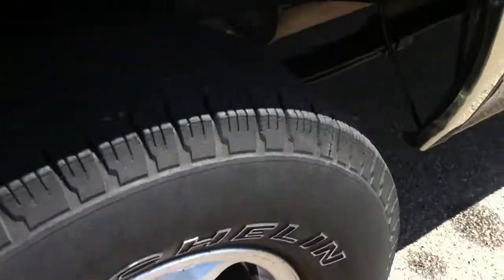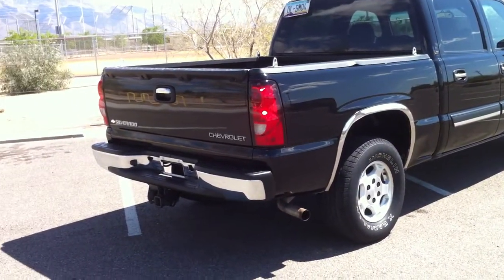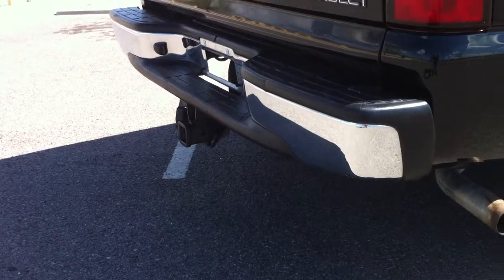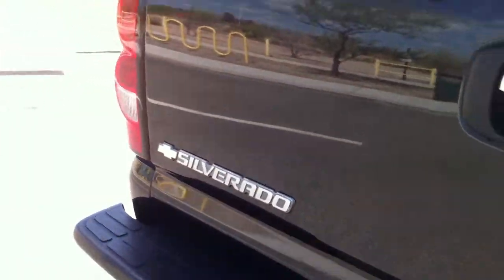Here's your passenger rear wheel tire. Like I said, if it wasn't black, it would be in really good shape. It's black, so it shows it all. Unusually, with a tow package, the bumper's not all hammered. Usually, they've hit the tow hitch a million times. There's all kinds of stuff going on there.